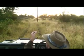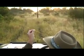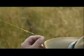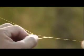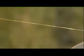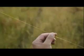You can almost see the golden sheen to it with the sun behind it. But this is a sticky globule of the silk that is spun for the actual catching part of the web. I can get it off of the main strand. Very, very sticky. It's almost like a glue. But as you can see, it's not part of this main anchoring strand. And I want the main strand.